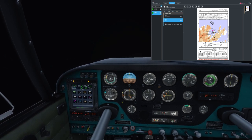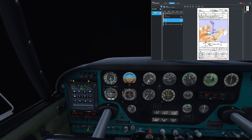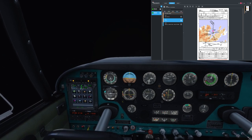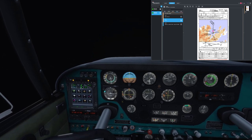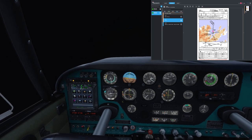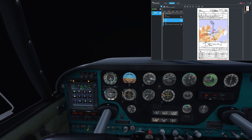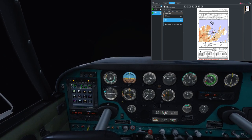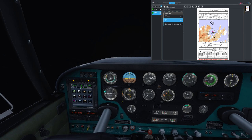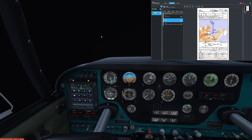I want it to be kind of fast because we're getting pretty close and I don't want to have to do anything aerobatic to get down onto the runway. So I'm allowing it to be like a 1400 foot per minute descent. But we're still tracking the NDB just a little bit to the right of course. I'm going to correct a bit. There we go. Almost there. Almost. And pause. Okay, there's 2100 feet.